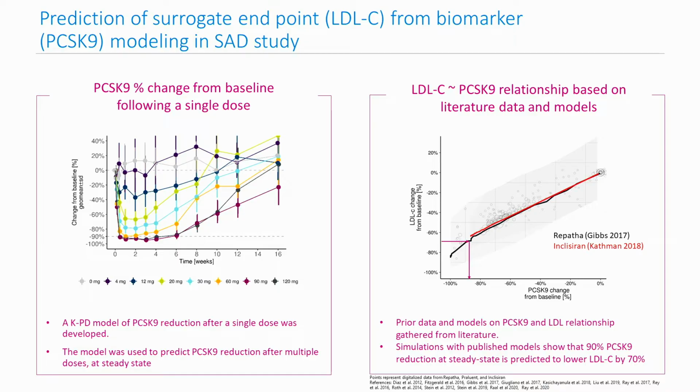In order to understand what kind of LDL-C reduction that would translate to, we digitalized all available data in the PCSK9 class from the literature, shown here as gray circles. We also conducted simulation based on published models from the Repatha and inclisiran teams. Both data and models pointed to a single relationship between PCSK9 and LDL-C reduction, showing that in order to reach our target of 70% LDL-C reduction, we needed to inhibit PCSK9 by 90%.